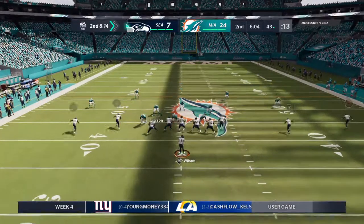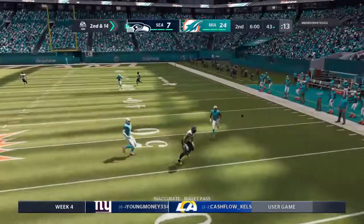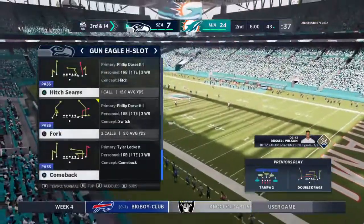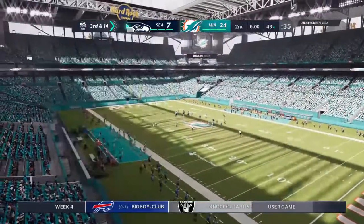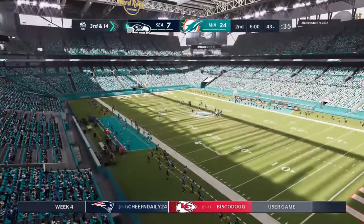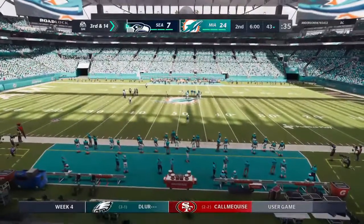Throwing on 2nd and 14. Wilson. And he fires one incomplete. Carlos Hyde was the target. And that'll make it third down. A lot of times it's that first read that you have. Maybe you get it in pre-snap. He locked in on his target, but he was covered quite well, and that one's incomplete.